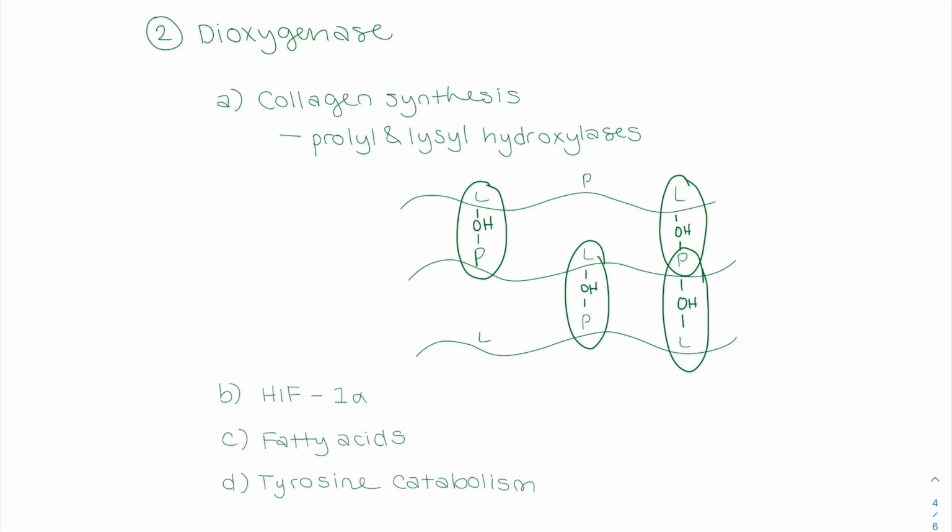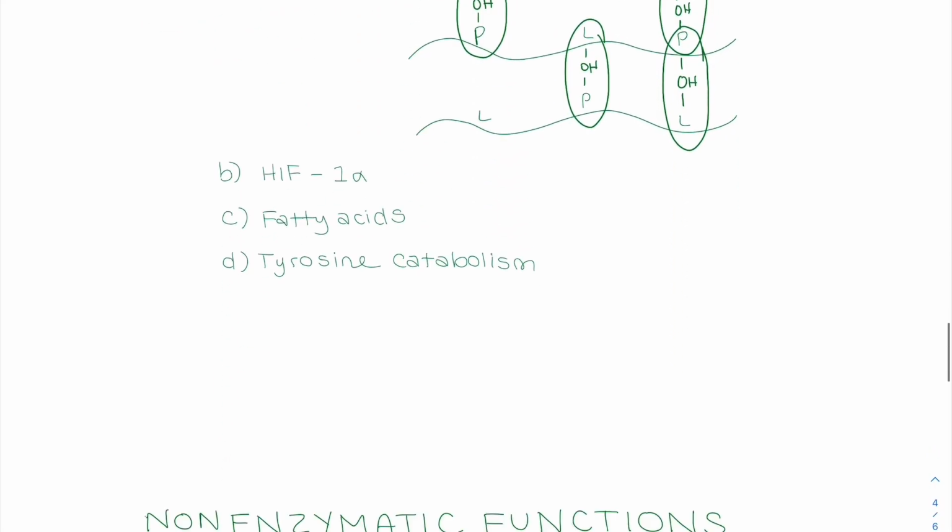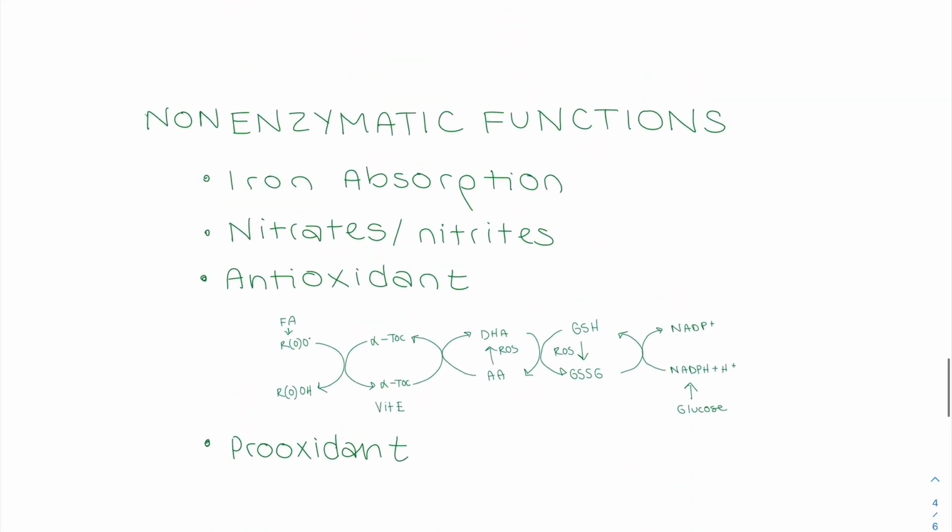So one of the enzymes here, and I'm probably going to butcher the name, tetrahydrobiopterin. That actually was pretty good. This cofactor needs to be reduced by vitamin C in this reaction. So vitamin C is needed not only in these enzymatic reactions, but also in non-enzymatic functions. So I'm just going to talk about 4 here.